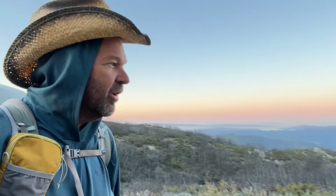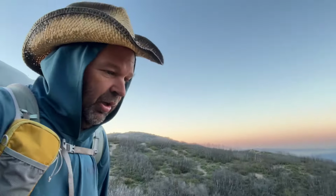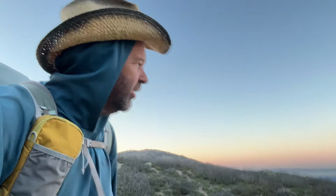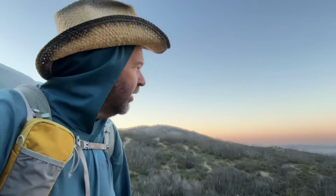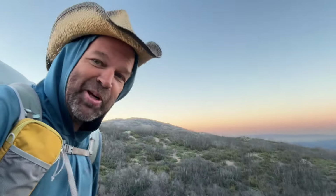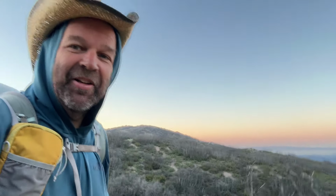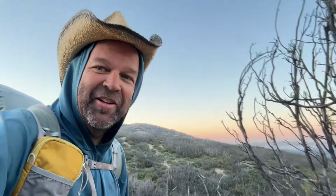Look at that. Got a 6 a.m. start here. Trying to make it into Hikertown today, so we got a little bit of an early start. But man, it's beautiful. I don't usually get up this early, but there is something to be said about it. I'll check in with you later.